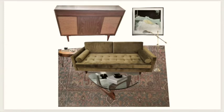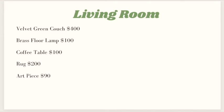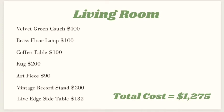And the last thing I want to do just for fun is calculate how much everything cost. So for the green velvet couch, it was $400. Brass floor lamp was $100. The coffee table, I'm estimating $100 because who knows. The rug, $200. The art piece was $90. The vintage record stand was $200. And the live edge side table was $185 for a total cost of $1,275 for the whole living room.